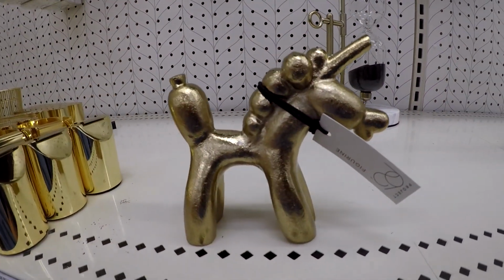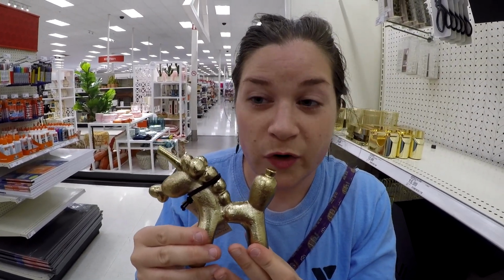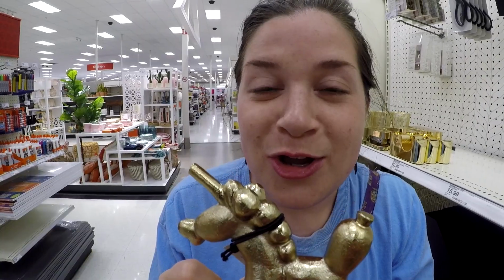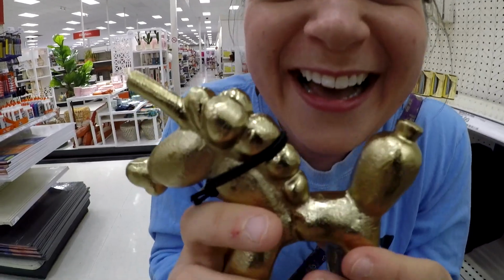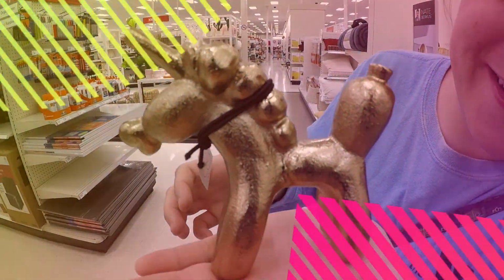One of these things just doesn't belong here. I have found the world's first unicorn and poodle hybrid. A unidoodle. A unicorn and a poodle. A poodicorn. It's a poodicorn. We found our first poodicorn.